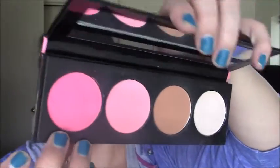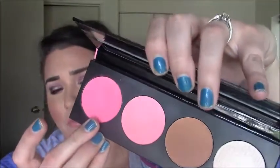It is awesome. The formula is great, super pigmented, easy to blend. I have to say they're not the smoothest and creamiest formula, so when you swatch it, it can feel a little rougher, I guess. But I don't feel like that affects the application at all. So I'm going to quickly swatch Pinky for you. You have this really bright bubblegum pink. See it? I just ran my finger over it once.